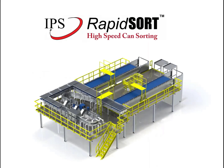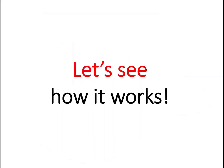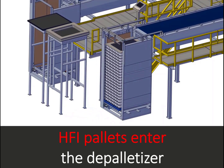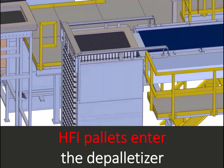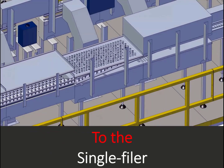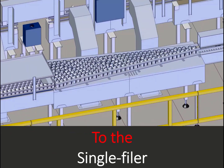And this is why IPS has come up with the Rapid Sort system. The Rapid Sort is an offline HFI inspection system that uses high-speed conveyance and vision inspection systems. And I'd like to show you how it works. First, the HFI pallets are loaded into the depalletizer, and layer by layer they are swept onto the accumulation bed, where cans travel in mass over to the single filer. And at the single filer, this is where cans begin moving fast.